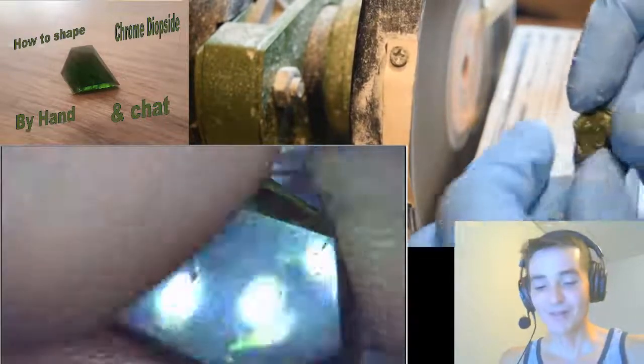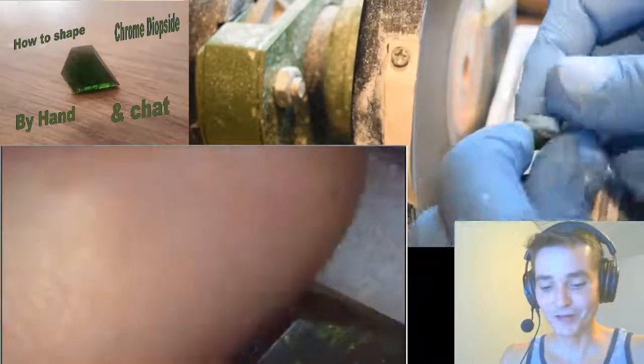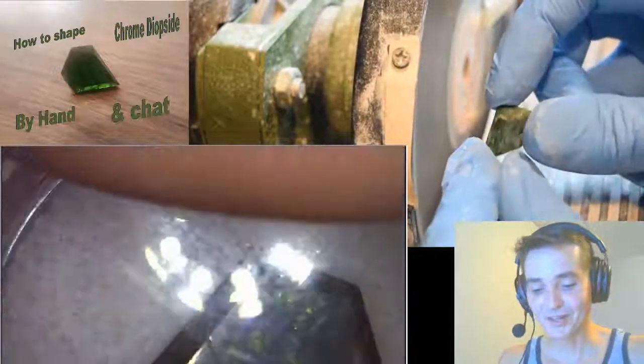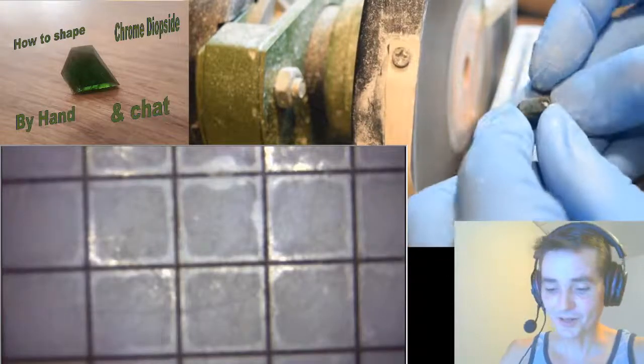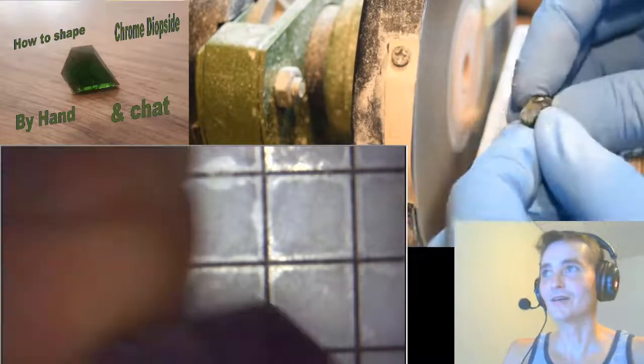So that's the chrome diopside under the microscope cam. Fresh gem. Did that all by hand. I'm going to show the rest of that video here shortly. Kind of proud of that one. It was really hard. It did not want to shape. I'm going to show you the striped obsidian after we look at this really cool sapphire.